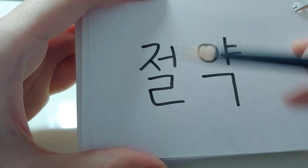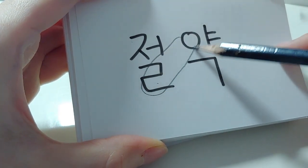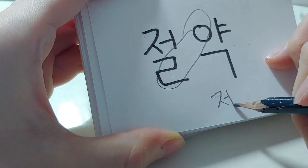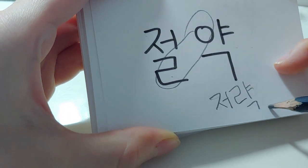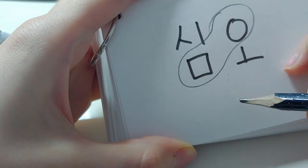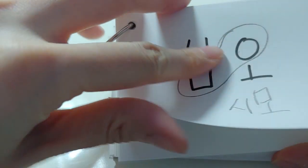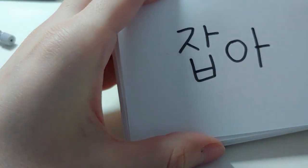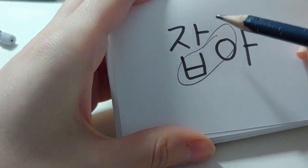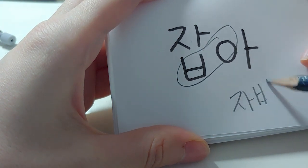절약, 절약. This one's easy. It becomes 절약. Also an easy one. 시모, 시모. And this one is easy as well. 잡아, 잡아.